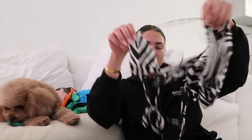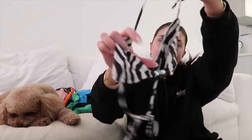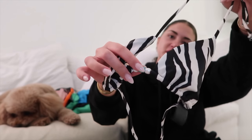But some of the other stuff that came in is this bikini set where the bottom's right here. How cute is this? It's a zebra print bikini set. It's from Same Swim, so thank you to Same Swim. I love the little beading, the turquoise beads in the center, so cute. I'm really excited to wear this.